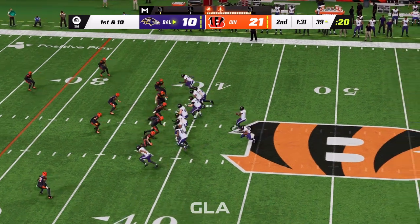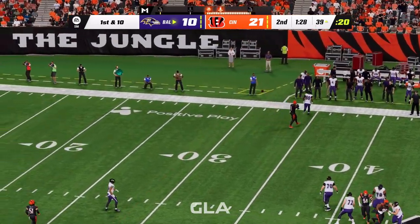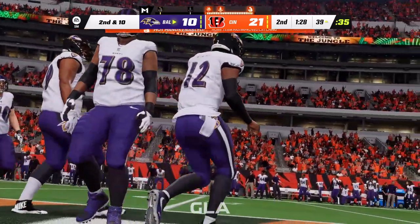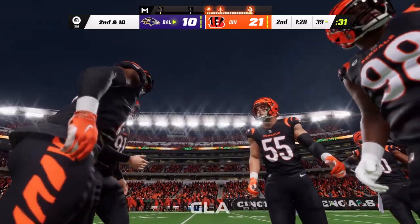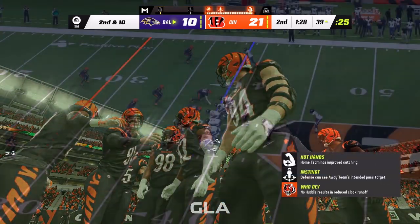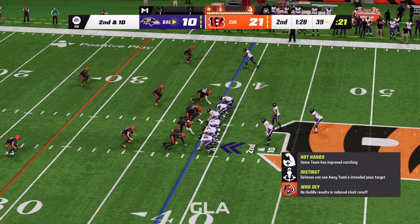Here's 1st and 10. Operating from the gun, Brown. His throw is incomplete. The offense was moving it a little bit, had them back on their heels, but they earned a brief pause by forcing the incompletion. That gives them a quick chance to regroup and try to mount a stand before they're backed up even further. So line of scrimmage still the 39 on 2nd and 10.